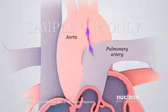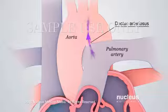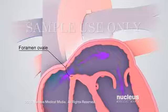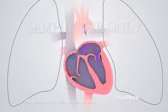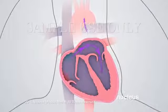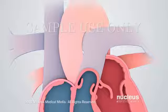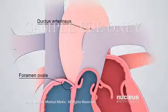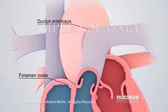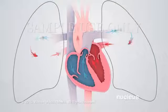One is through a connection between the pulmonary artery and the aorta called the ductus arteriosus. The other is through an opening in the wall between the two atria called the foramen ovale. These extra openings allow oxygen-rich blood to bypass the baby's lungs and still circulate through the body. Normally, within a day or two after birth, both the ductus arteriosus and the foramen ovale close, forcing the baby's blood to travel to the lungs to pick up oxygen.